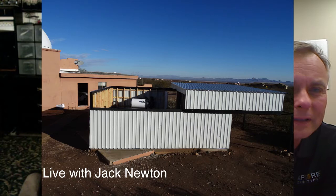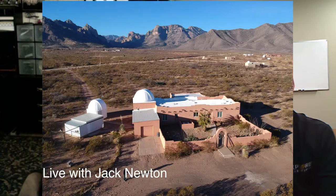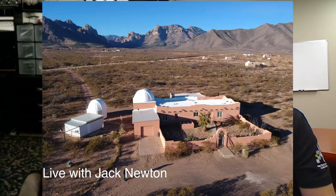Let me find, this is a shot here of our complex. There it is. So this shows your hacienda out there. In the background are the Chiricahuas, is that right? That's correct, the Chiricahua Mountains, and we're at nearly 4,000 feet.